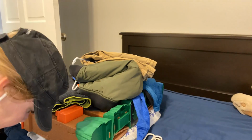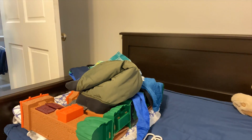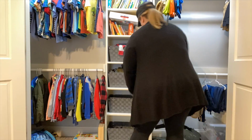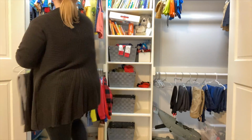But I needed to tidy up this room today because I was vacuuming and it needed it in the worst way. While I was at it, I went ahead and went through a couple more hand-me-down clothes that I knew there might be something in there that he could wear. So those were the clothes I was going through, seeing if there was anything in there that he could wear at the time, and see if I needed to pull anything else out.